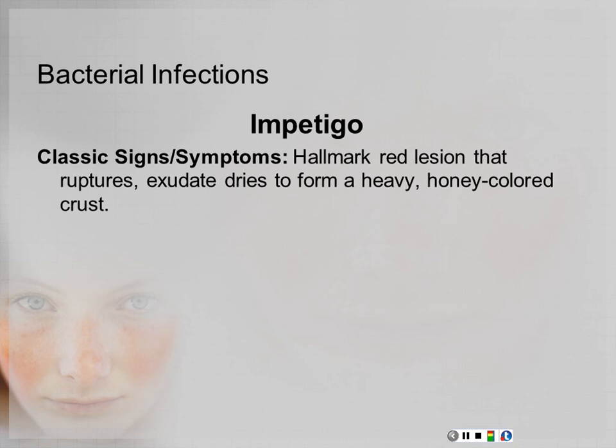Impetigo, oh boy, this is one of my favorite things to talk about. So this is classic. I don't want you to forget this. The hallmark lesion is this heavy honey-colored crust. It's a lesion that ruptures, and the exudate has this honey-colored crust, and I've got great pictures to show you. As a school nurse, I cannot tell you how many of these honey-colored crust things I saw. It was like a daily thing. I saw them because kids scratch, it busts, it forms this crust, it spreads. They have it under their fingernails. They like to spread it around. It's fun.